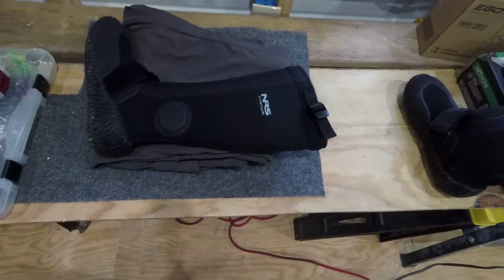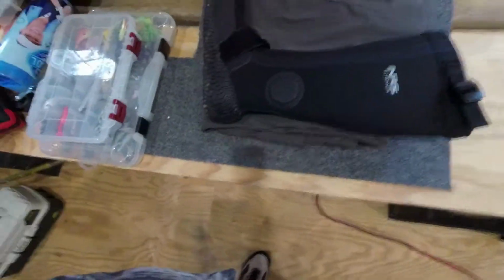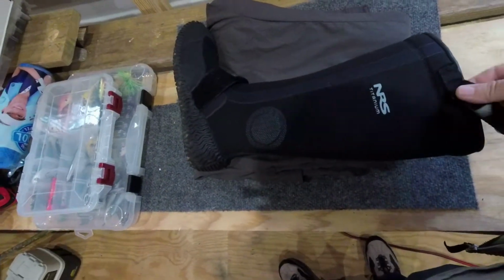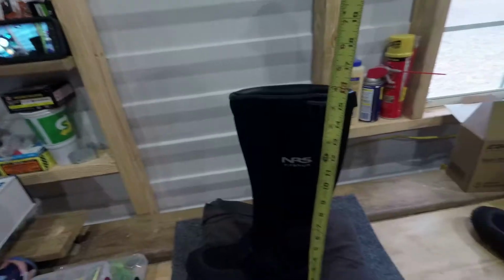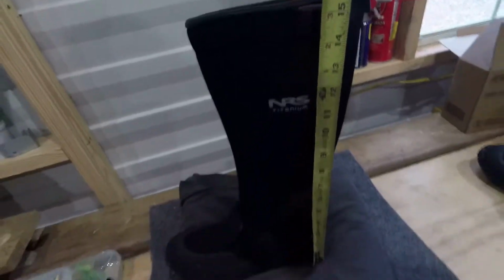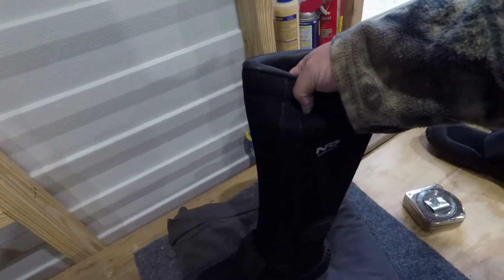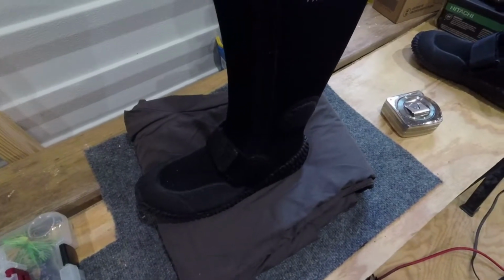These are called NRS Boundary. Let me spin that around for you. These are called NRS Boundary shoes or Boundary boots. NRS is a well-known name in the diving industry. These are dive boots. As you can tell, these boots are about 15, 16 inches high. They are made out of, I believe, a 3mm neoprene. Have taped seams. They are completely waterproof. I have never had any water come through them.